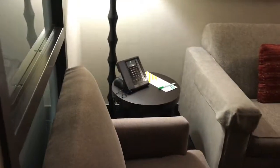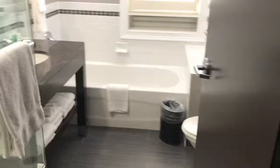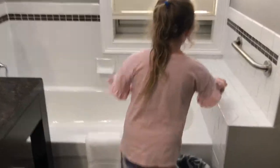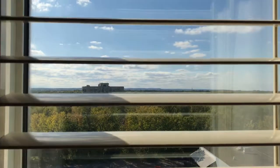Okay. We have a full couch area, with an extra chair, and a notepad. So here's the bathroom. Oh. We just get in the bathtub. We do have a view of, I think this is 12 Mile Creek behind us. Yeah, so it's pretty nice out.